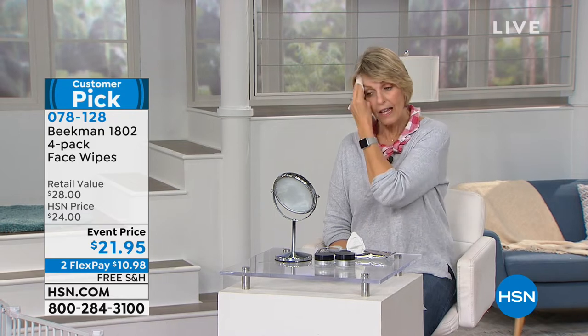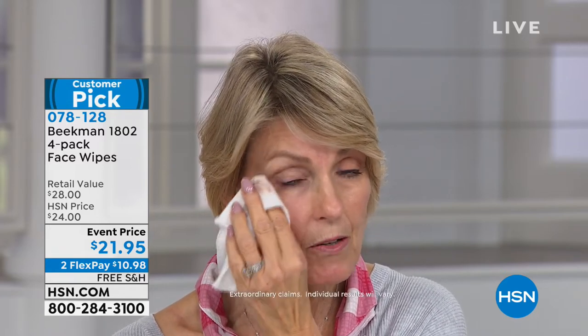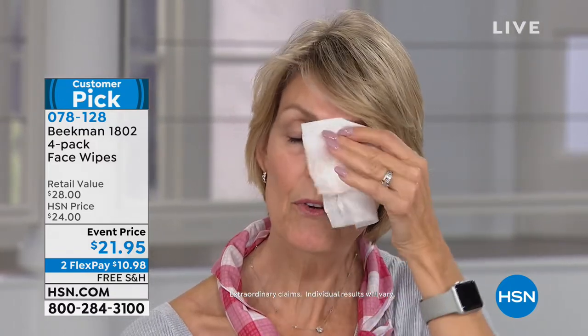I've been using these 3 days now, and no redness. Your face does not dry out, and it actually does better than using soap and water. I get my mascara off so much easier using these wipes. Look at that. Than tearing out all my lashes. Yeah, and you can use one wipe and just keep bending it for your whole face.